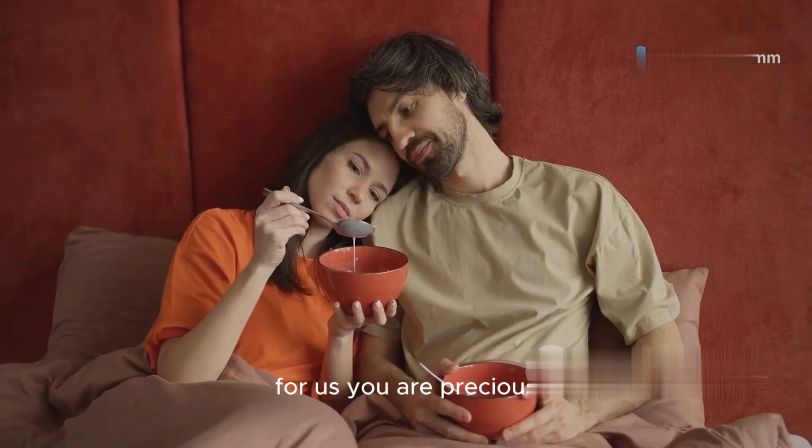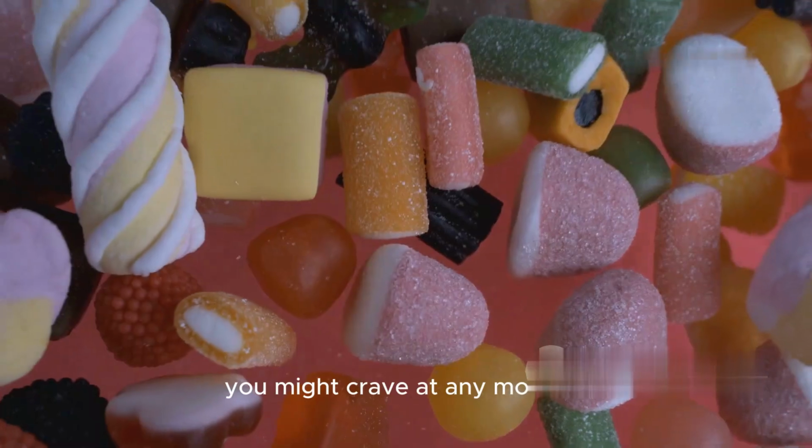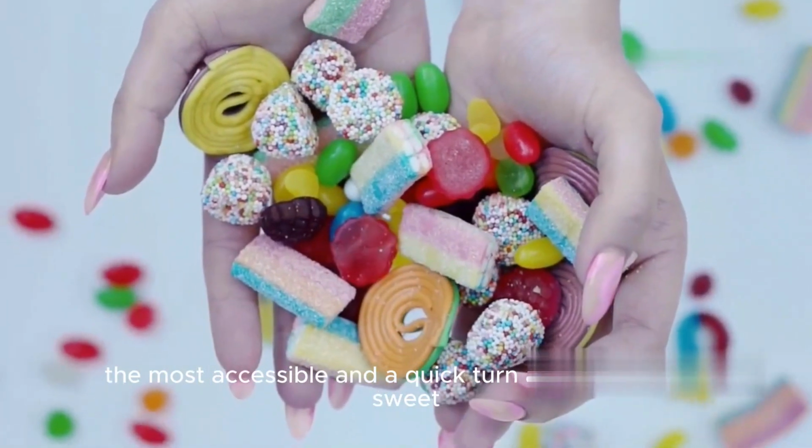Today we're going to get into the world of sweetness you might crave at any moment. Yes, it's none other than a candy, the most accessible and a quick turnaround for little sweet.